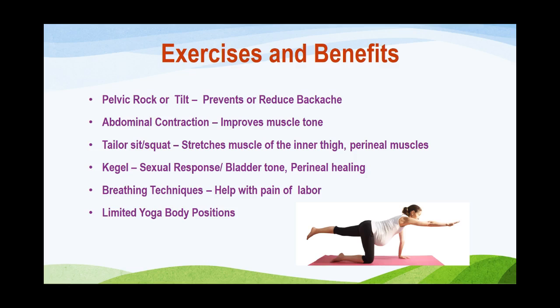I mean, remember how much weight we talked about that a woman gains. And all of that weight is sitting on her pelvic floor muscles. So if we can do Kegel exercises and strengthen those muscles up, then moms will typically have enough perineal tone to prevent peeing on themselves when they laugh and sneeze, right? So stress incontinence. It helps with a whole array of things.